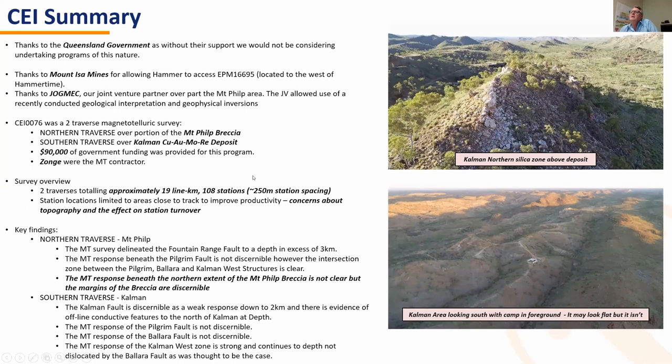I'd just like to thank the Queensland Government up front and the CEI program. Without their support, we'd be thinking twice about doing certain surveys, so thanks again. I'd also like to thank Mount Isa Mines. One of the MT traverses went over an MIM tenement, and they were quite happy for us to go over that area. And also thanks to JobMac.